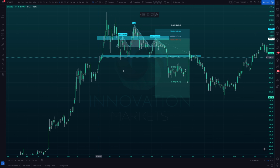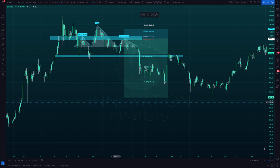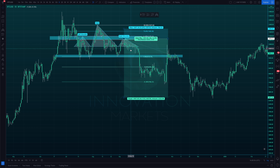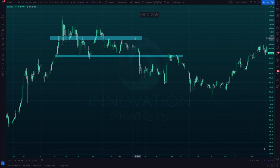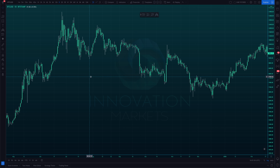But because this is the daily time frame, using that head and shoulders as a good example, there are opportunities once executing a swing from the daily to potentially go down to the 4 hour, the 1 hour, the 5 minute and execute intraday trades within that. This is something the innovation markets community are now aware of, as this is one of our key principles of teaching trading patterns and just trading in general.